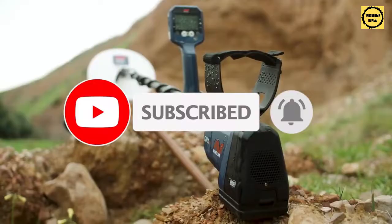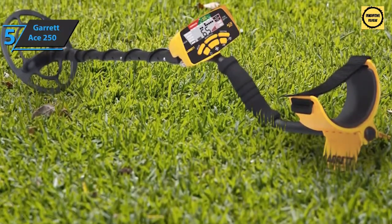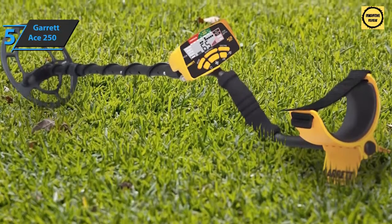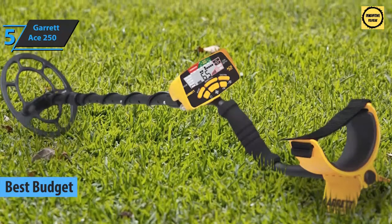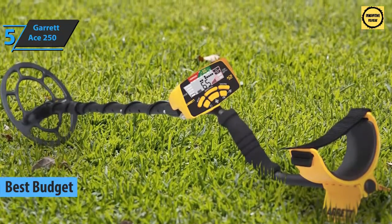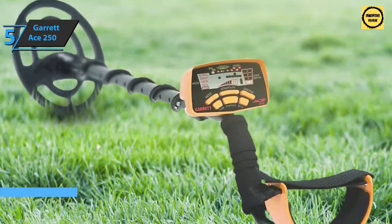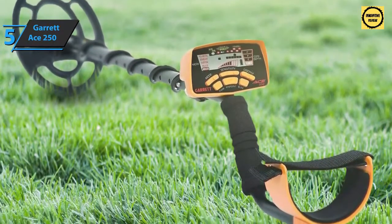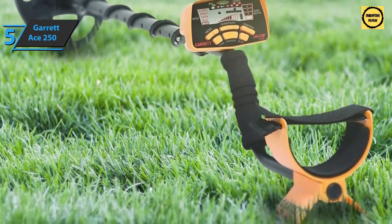Now let's get started. If you want to save money and still get a product of solid quality, we say check out the Garrett Ace 250, also known as the best budget metal detector available on the market in 2022. We're looking at one of the best-selling detectors of all time. This is without a doubt the name that first pops up when we need a product of this type. It's because this model's advanced metal detection features go hand in hand with affordable pricing.